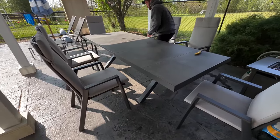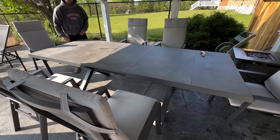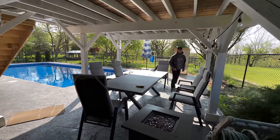Ta-da! There's our new set. It has the extender in the middle. We're gonna keep it that long because I think it actually looks nice under here, I think for how big this space is. If I step back. Yeah, we'll keep it that long.